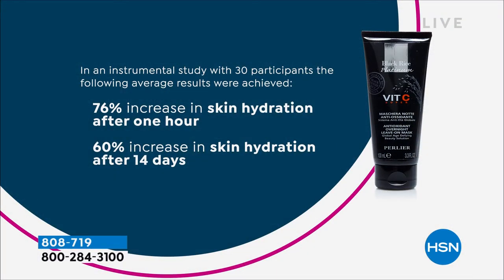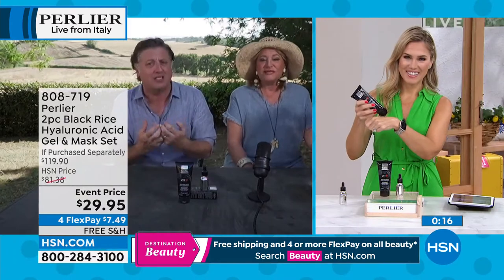Look at this. In an instrumental study, this is incredible. 30 people saw an average of 76% skin hydration wearing this mask at night after one single hour. Look at this after 14 days. Ridiculous. We still had skin hydration increased by 60%. That's incredible that you can carry that kind of hydration. Chock full with vitamin C, chock full with other ingredients that are even more powerful than vitamin C for an antioxidant benefit.